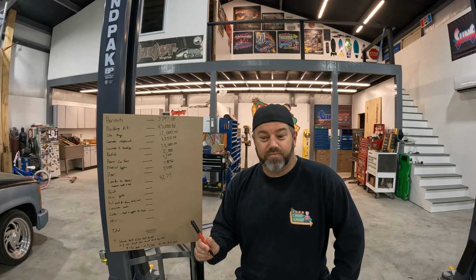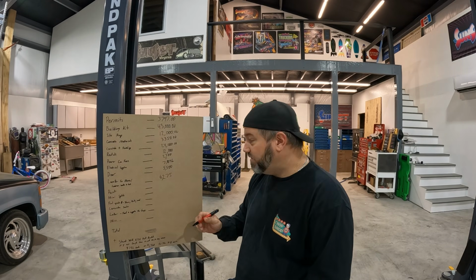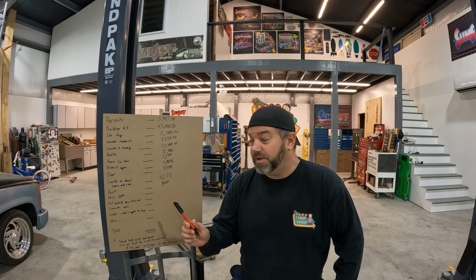It was like $130 or $150 for a 5-gallon. I can't remember off the top of my head now, but it's stupid to pay that much money for Sherwin-Williams paint. They're just a ripoff. Anyway, I was $800 in on paint for all that stuff, so let's put that on there. Next we have the mini splits.